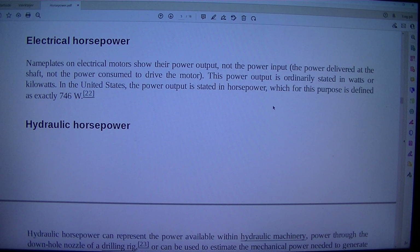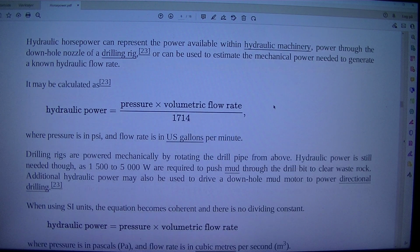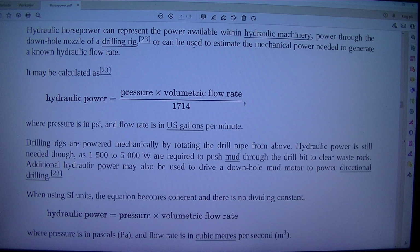Hydraulic horsepower. Hydraulic horsepower can represent the power available within hydraulic machinery, power through the downhole nozzle of a drilling rig, or can be used to estimate the mechanical power needed to generate a known hydraulic flow rate. It may be calculated as follows, where pressure is in psi, and flow rate is in US gallons per minute.